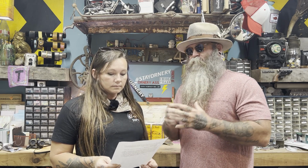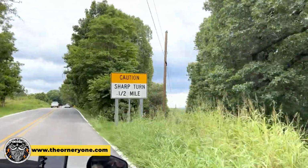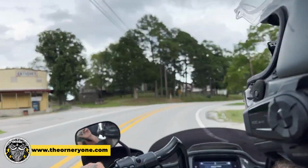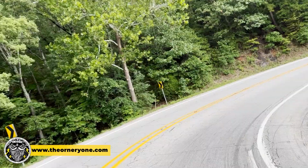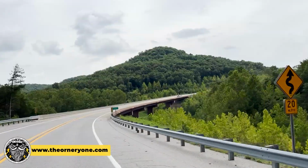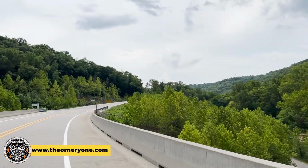So this actually is one of ours that we've mapped out and that we created for the Legacy Ride. So here's the details. Distance, 68 miles. Estimated ride time, 1 hour and 36 minutes. Now that could be give and take, of course, how long you want to stop and see anything or if you want to stop at all.